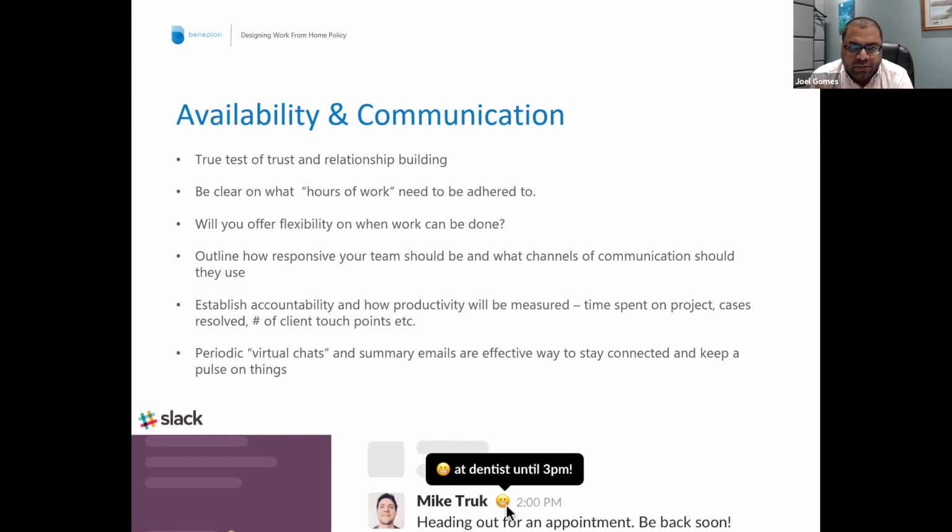Will you offer flexibility on when and where work can be done? So do I absolutely need to be in my home, or is it okay if I take a break and go to my cousin's place who lives down the street and work from there for a week or two, or whatever the case is, depending on what the situation is?